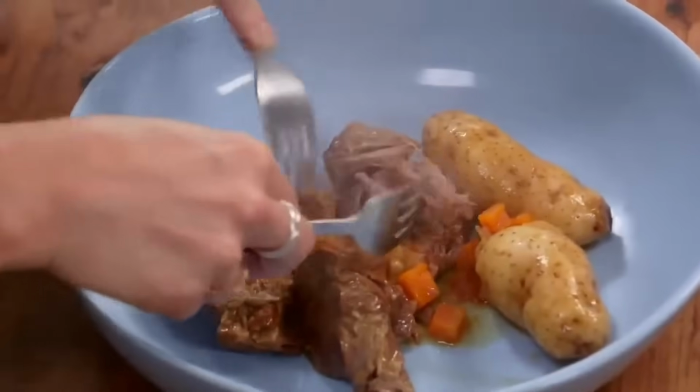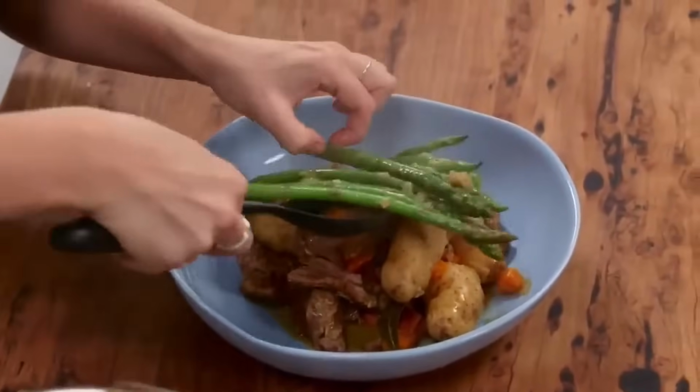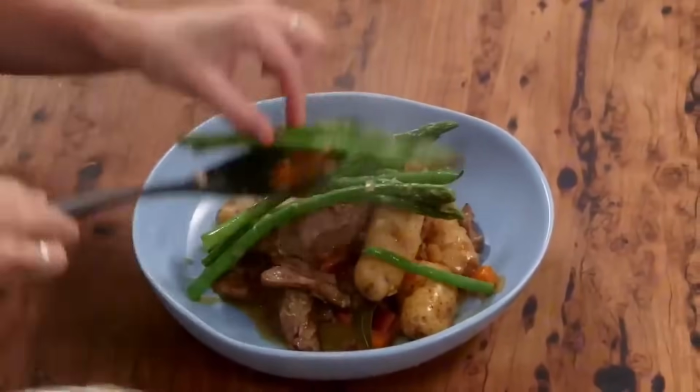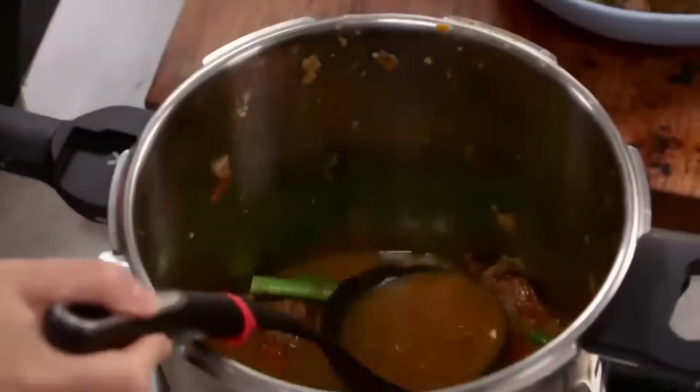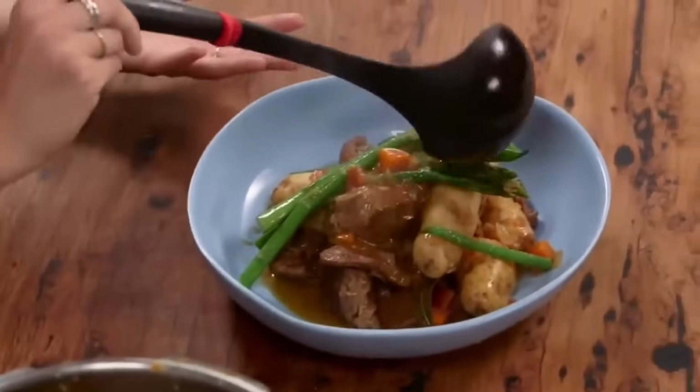Lamb Navarin is a dish that really captures the essence of spring, highlighting both the succulence of the lamb and the sweetness of the fresh vegetables. It's commonly served with crusty bread or a side of rice, making it a fulfilling and comforting meal.